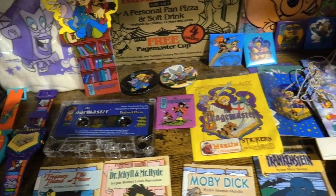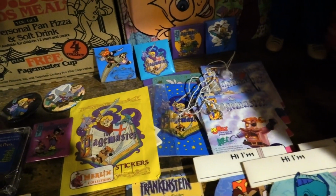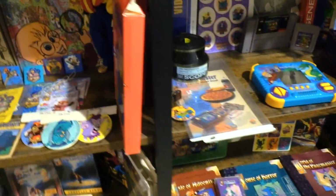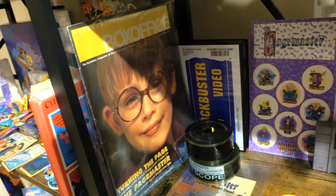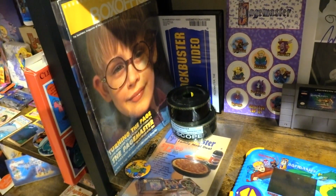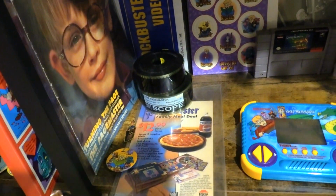Storybook Pagemaster. More pins. Pagemaster Merlin stickers. Library cards in the middle right there. Pagemaster tattoos. Got Macaulay Culkin on the front page of Box Office magazine. Unfortunately, Pagemaster was a box office failure, but that happens with some fantastically made movies, unfortunately.